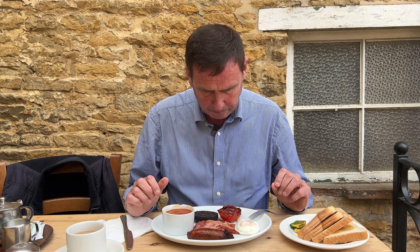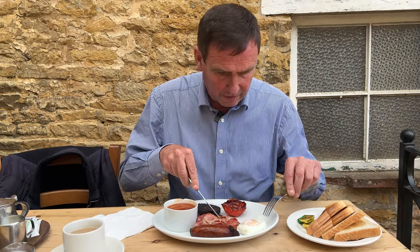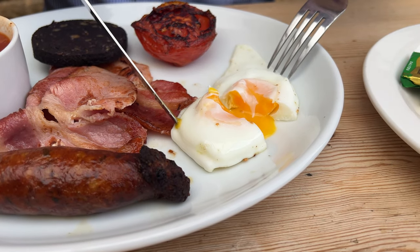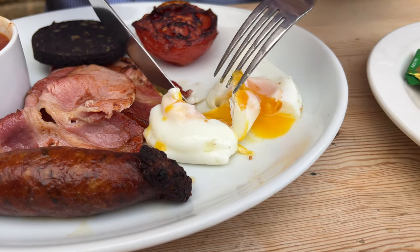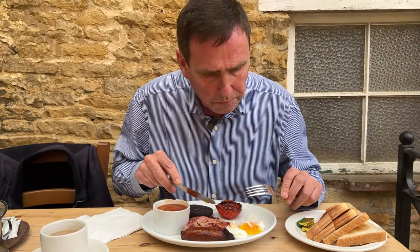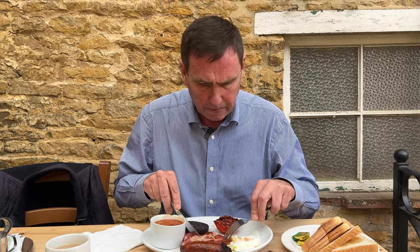First impressions, it's not the biggest breakfast I've ever seen. But again, it's also all about the taste, isn't it? So let's dive in. Okay, let's start with the egg. Let's see how the egg's cooked. Oh well, free range egg, nice color to the yolk there. Let's see what it tastes like. That's definitely a free range egg.